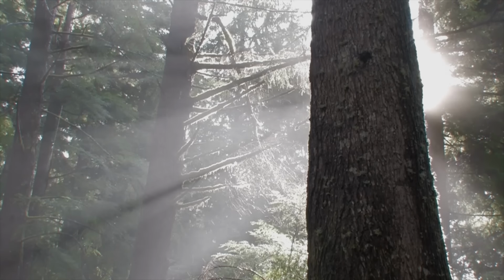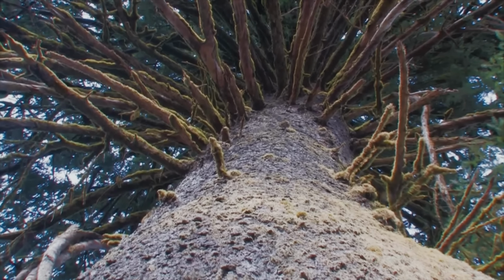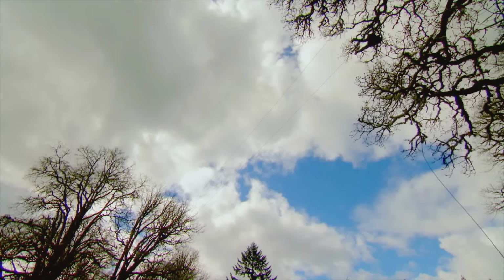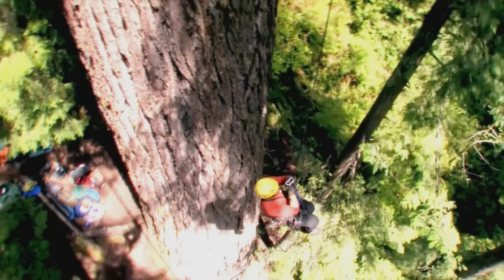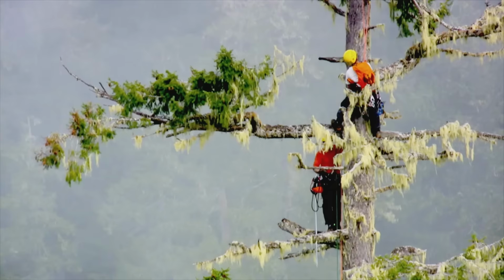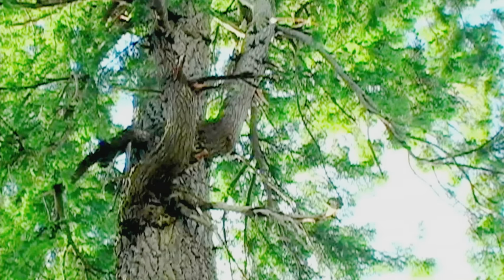A champion is what arborists call the biggest tree of its species in the world. And I guess if there's such a thing as champion arborists, it would be these guys. Their passion for trees has taken them to extremes that would make your average tree hugger very, very nervous. But for them, it's all part of the job, tracking down and measuring the biggest trees to teach us about the role forests play in sustaining a healthy environment.